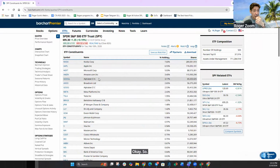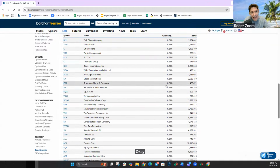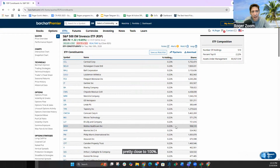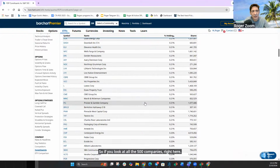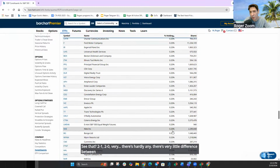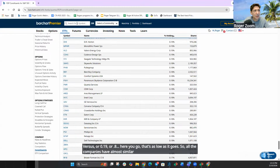So these are the big ones. Now, RSP, look at RSP. It weighs the 500 stocks in the S&P 500 like they all have the same weight. See that? It assigns the same, not 100%, but almost 100%, pretty close. So 0.23 versus 0.22 versus 0.21. They pretty much all have exactly the same weight. If you look at all the 500 companies right here, there's very little difference between 0.20 and 0.23 versus 0.19. That's as low as it goes. So all the companies have almost similar weight versus SPY.